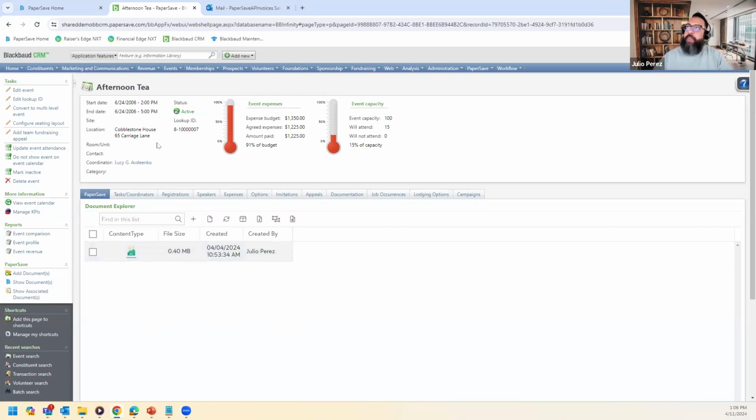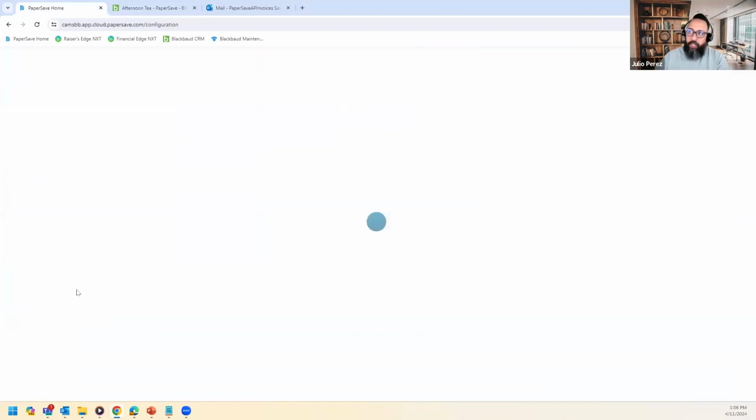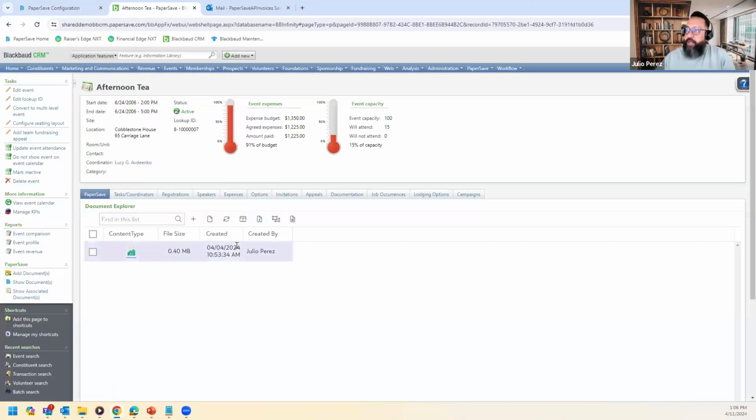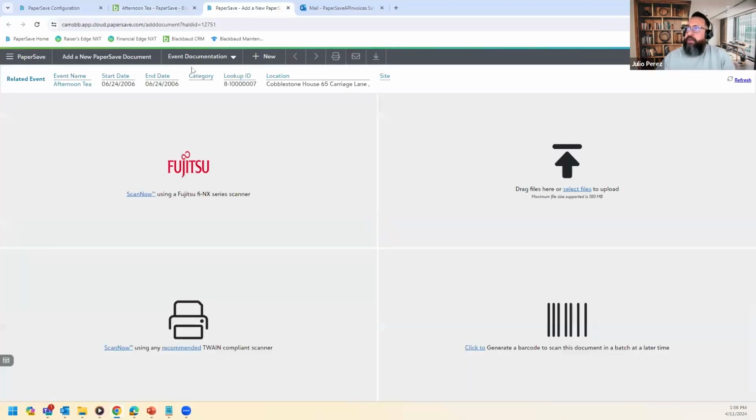So let's talk about how we do categorizations in PaperSave for your document management. In PaperSave, we have what are called document types. I'll show you what that looks like here. I'll add a document. I'm adding a document to events. So we have what is called a document type. Think about document types as a file cabinet.